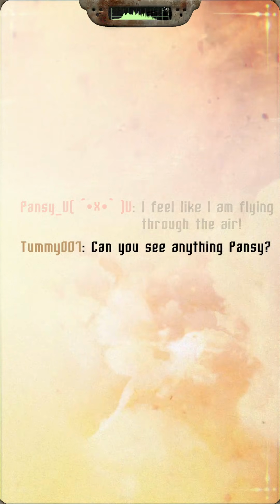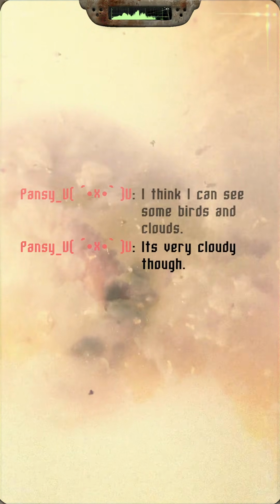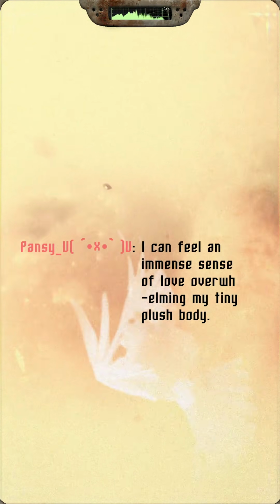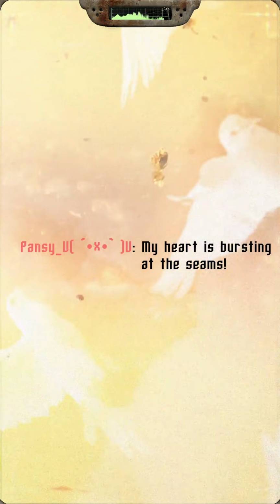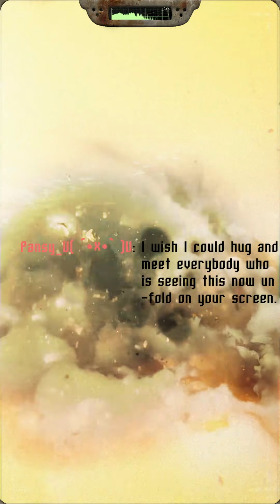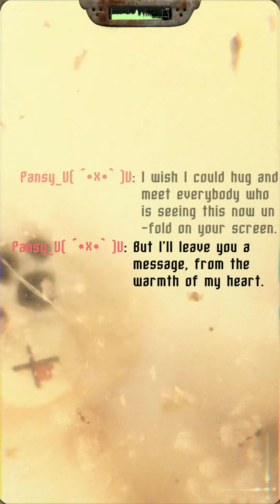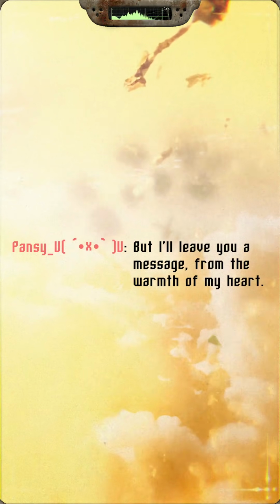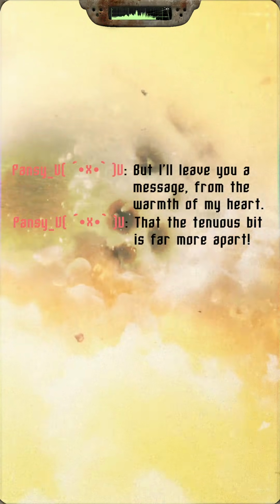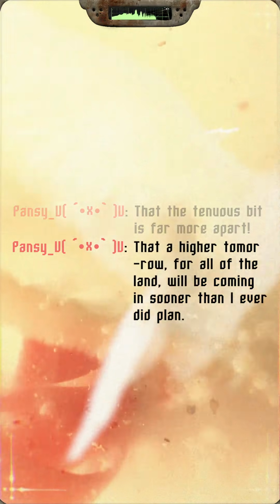Can you see anything, Pansy? I think I can see some birds and clouds. It's very cloudy though. I can feel an immense sense of love overwhelming my tiny plush body. My heart is bursting at the seams. I wish I could hug and meet everybody who is seeing this now unfold on your screen. But I'll leave you a message from the warmth of my heart. The tenuous bit is far more apart. That high tomorrow for all of the land will be coming in sooner than I ever did plan.